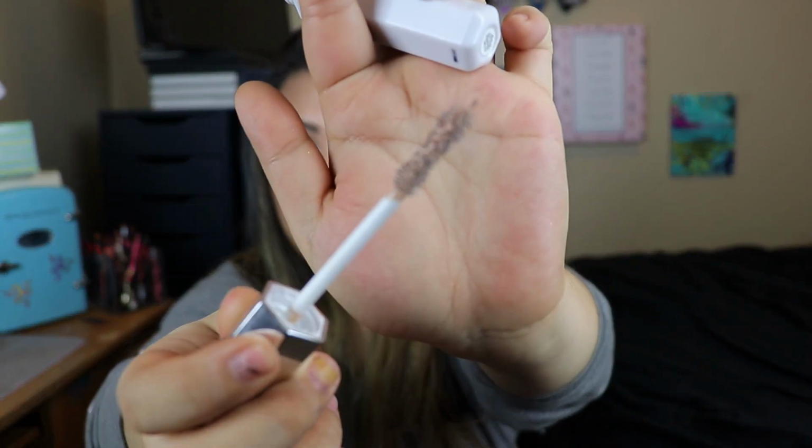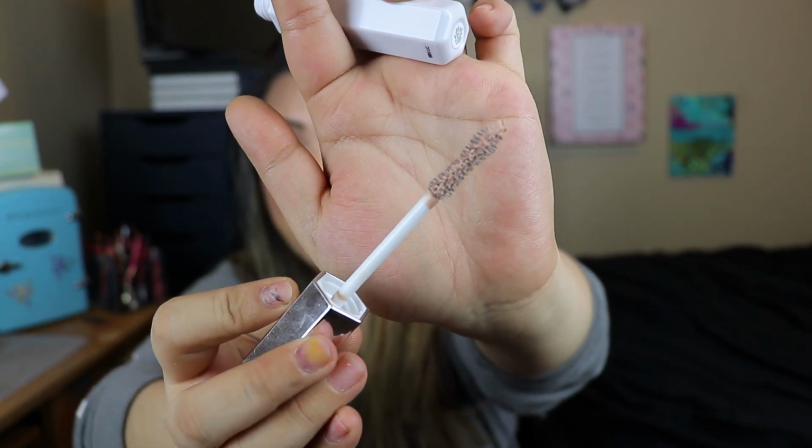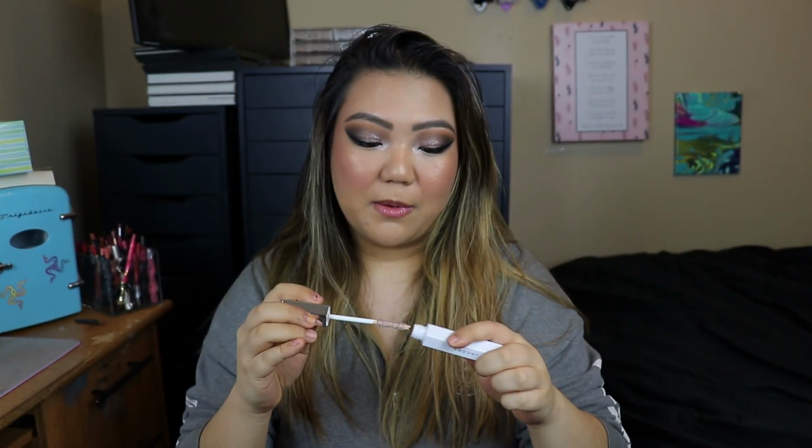Okay, and then for volume, I really, really like using the Marc Jacobs Velvet Primer. This guy is a nude colored primer, and I swear, I cannot shut up about this primer because it is so dang good. It is amazing. I'm seriously at a loss for words of how much I love this, because when I first bought it, I was like, okay, there is no way that this primer is gonna be amazing because it's just a mascara primer. But it is seriously absolutely wonderful, and I highly, highly recommend it.